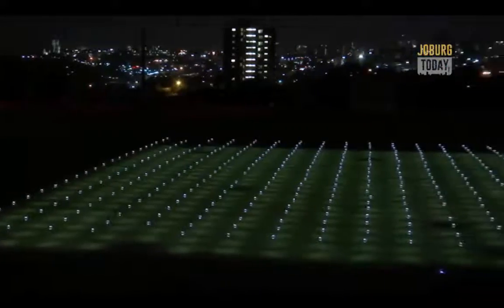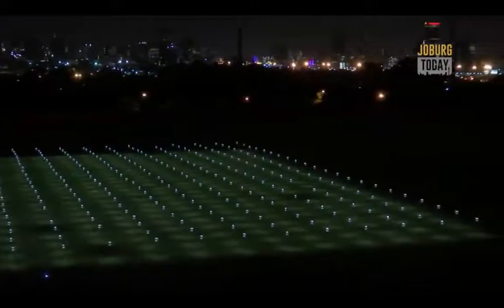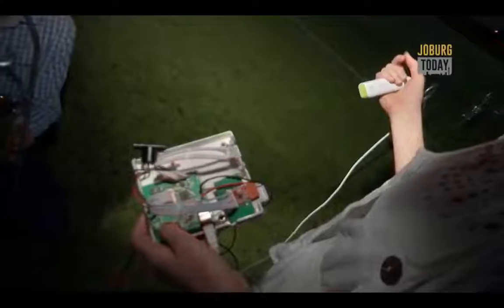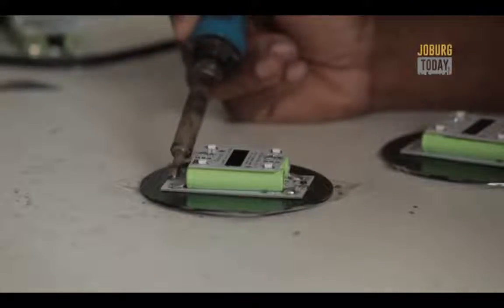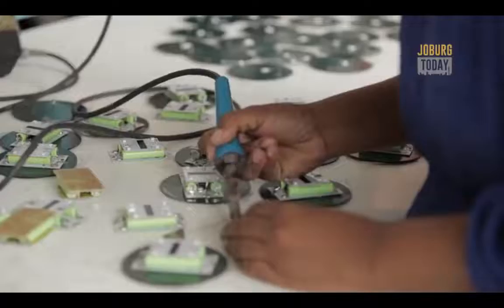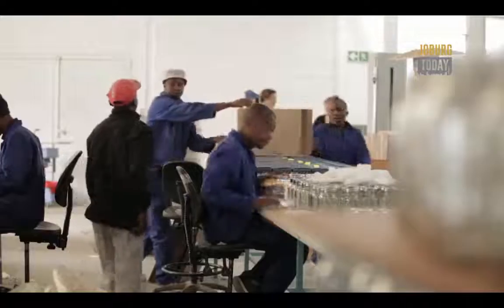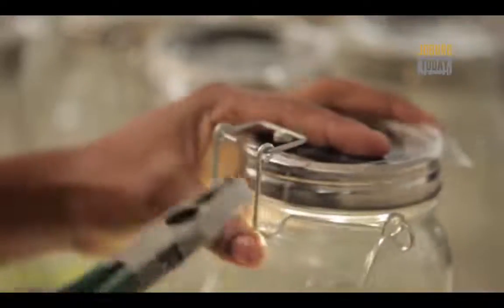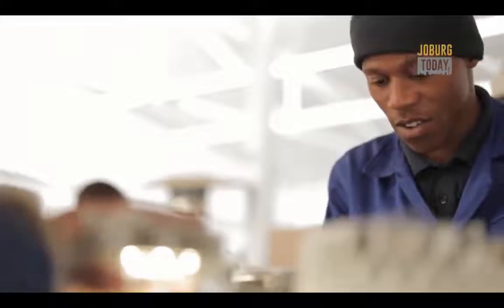500 glass jars of South African electronics and remote-controlled sunshine. And you've guessed it, the handiwork of Joburgers. Invented and manufactured in and around Joburg. Like in South Africa, the original Consol Solar Jars also gained popularity in Europe and the UK.